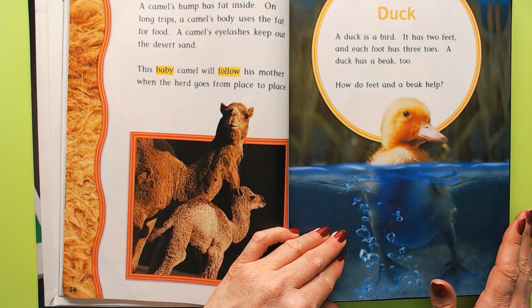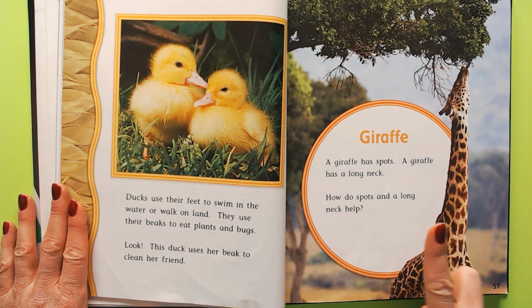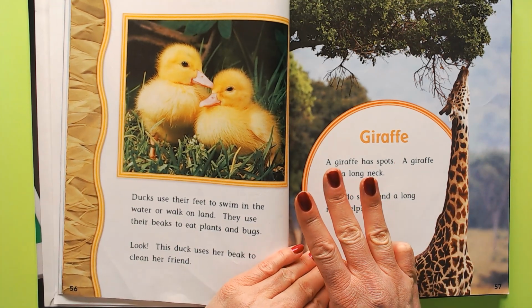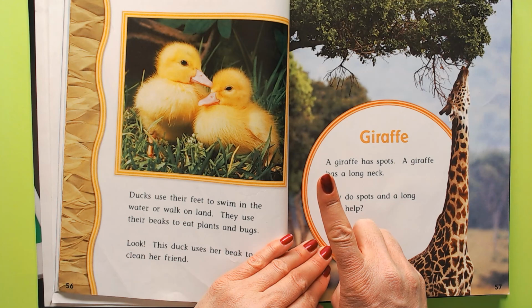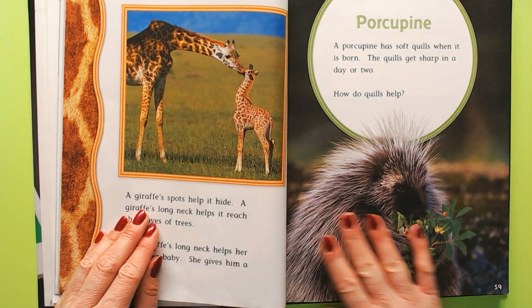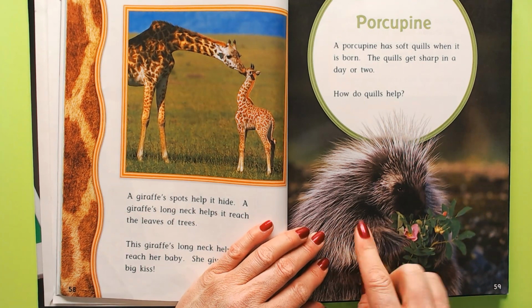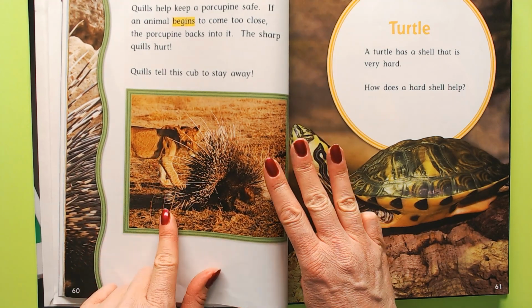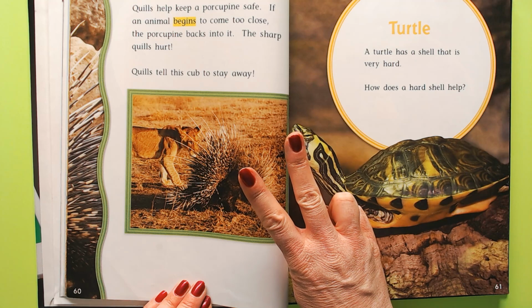So what helps a giraffe reach leaves in a tree? Is it its long neck, its brown spots, or its long legs? I think they want you to say its long neck. But if it didn't have long legs, they wouldn't be reaching those leaves. So, what body part helps keep a porcupine safe? Is it its tail? Is it its quills? Or is it its nasty smell? What keeps it safe? Its quills.